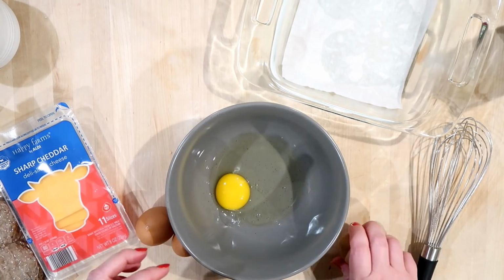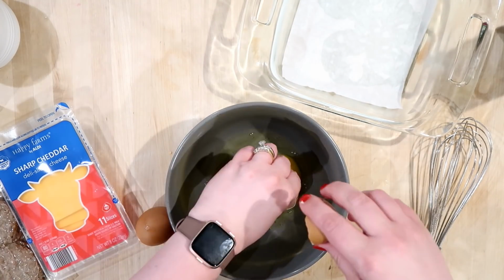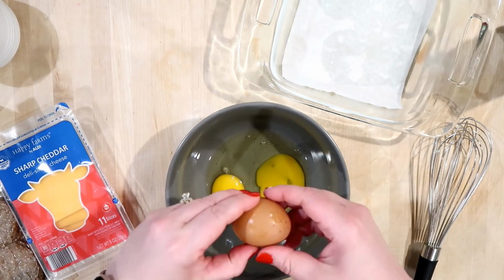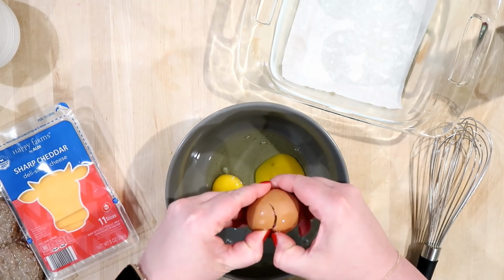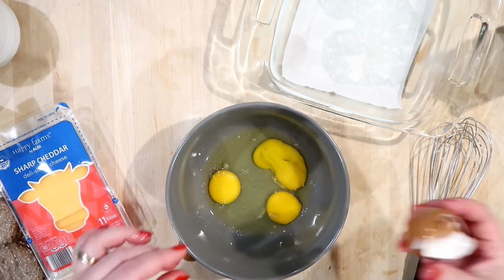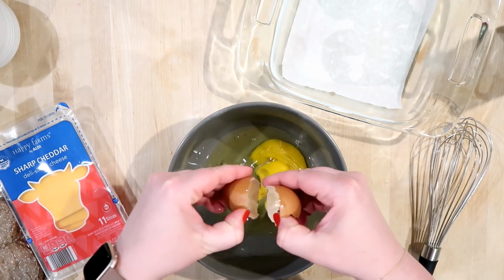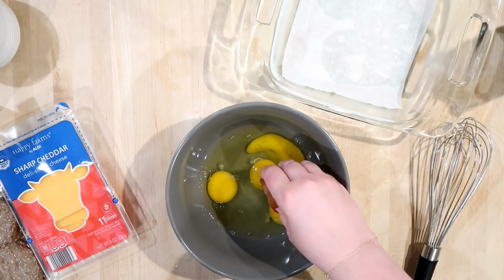So this particular recipe calls for 4 eggs, so basically 1 per English muffin because this recipe serves 4. And you can put these in the freezer after you assemble them, you can put them in the fridge after you assemble them, or you can eat them right away.